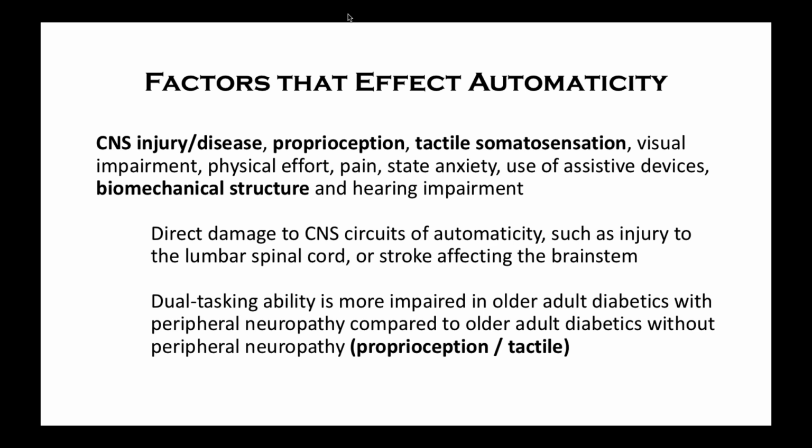Of course, CNS injury, if they had a stroke, that's massive, right? That's huge. I understand that. If they start to get Alzheimer's, Parkinson's, MS, there's a lot of central nervous system or upper motor neuron conditions that can contribute to this. Know that and respect that, right? That's definitely going to affect their fall risk and their gait pattern. Focus here, proprioception and that tactile somatosensory side of things.